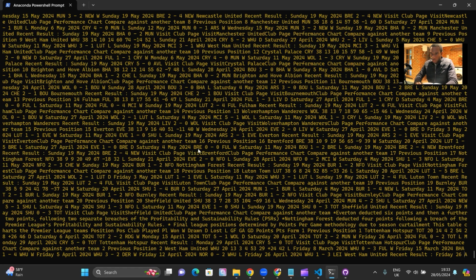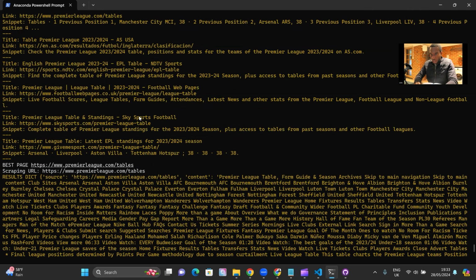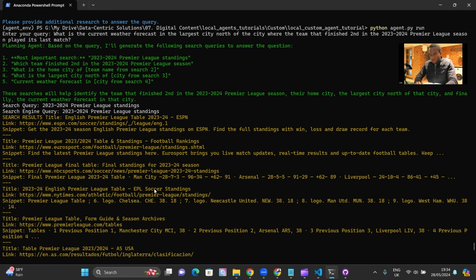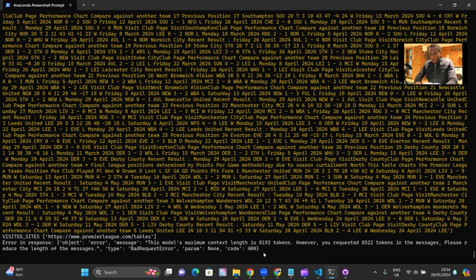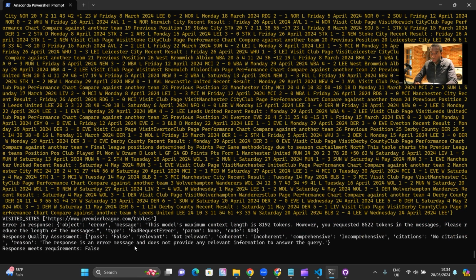So we've returned our search engine results page and we've isolated a best page as premierleague.com/tables. And have we got premierleague.com/tables here? Yep, we have. So let's pick this as the best result. We've returned the information here. So we are exceeding the context level again. So this is a problem. This is a real problem for this custom search engine approach. So yeah, on future tests, we'll test a model with a longer context window to see if we run into the same issues, but this is definitely a problem.